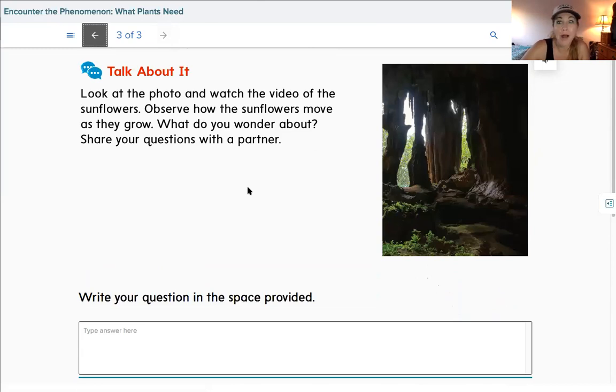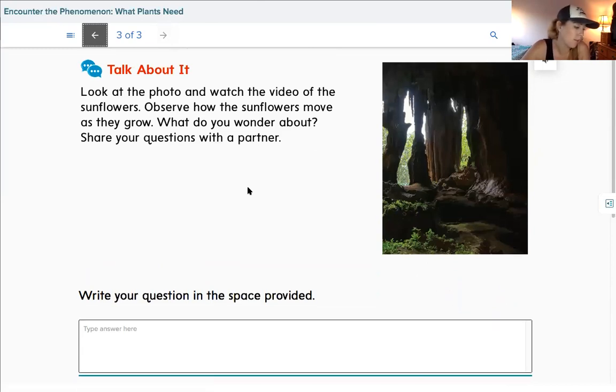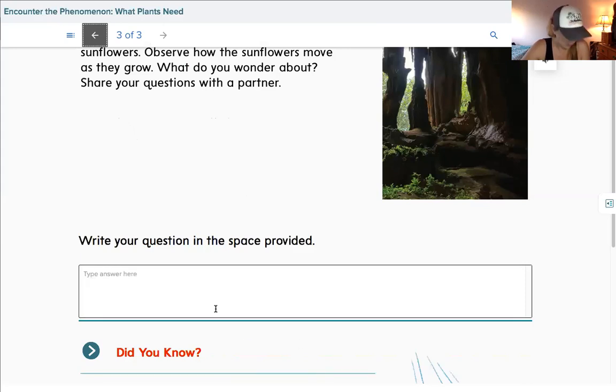I might ask, why are the sunflowers moving that way? How big are the sunflowers? Where was this video taking place? What part of the day was it? Where did these sunflowers go? What's the location? Those are just some questions you may have asked. You should have written your question on the lines that they gave you.